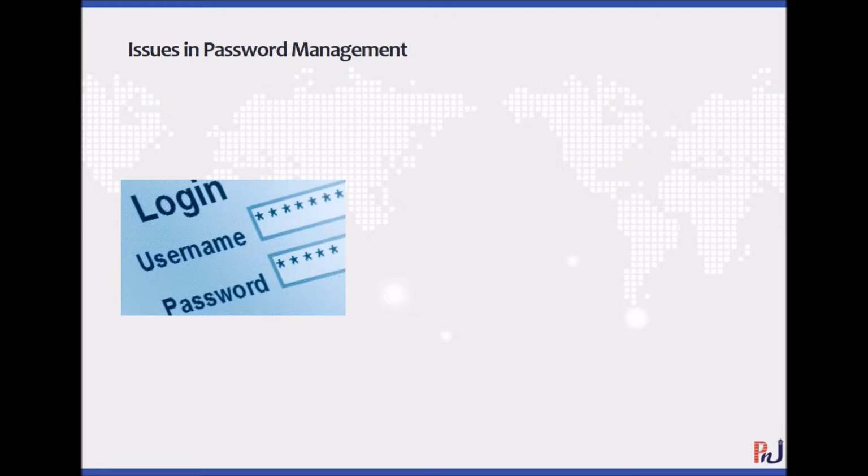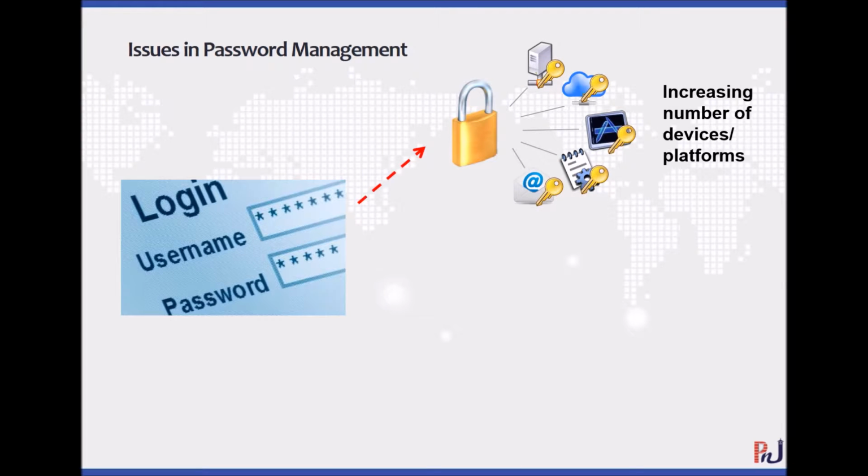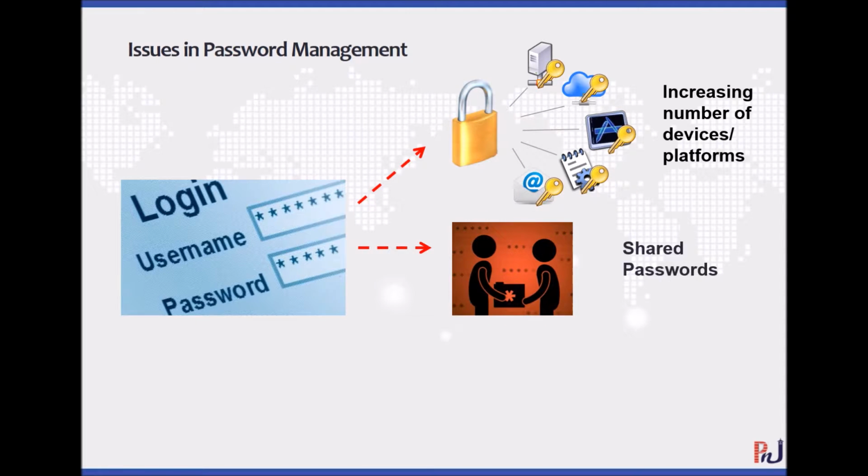When the number of devices and platforms increases, it becomes impossible to manage all the accounts in a systematic and efficient manner, and the possibility of security incidents such as password leakage becomes higher. Also, as the number of accounts increases, it becomes more difficult to manage passwords for daily operations such as root accounts or shared accounts. The increase in network complexity also makes it harder to construct and maintain a secure password management system.